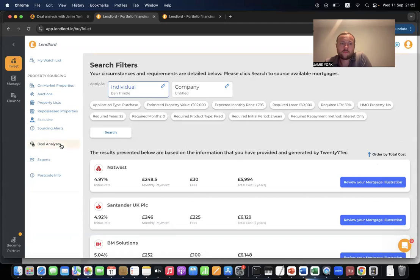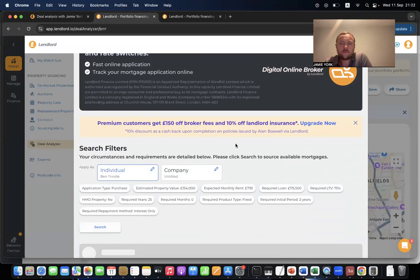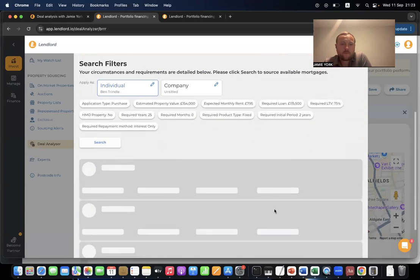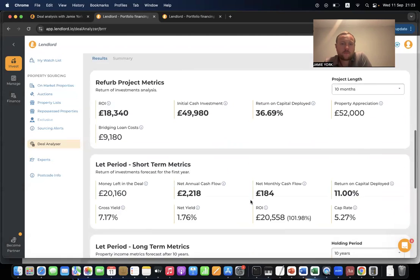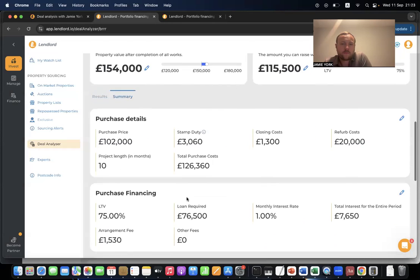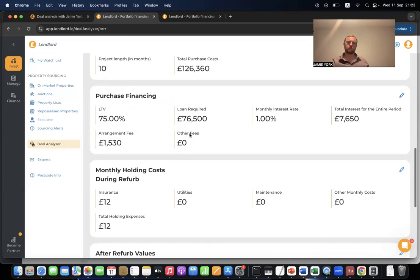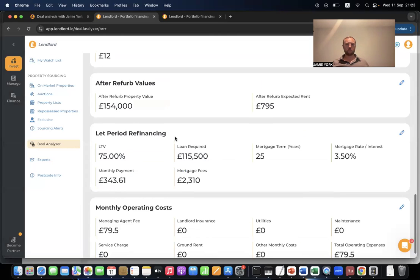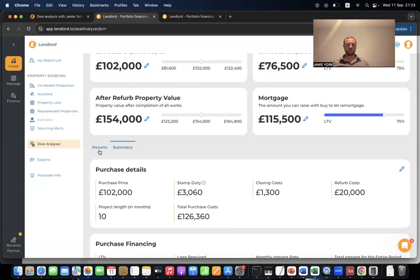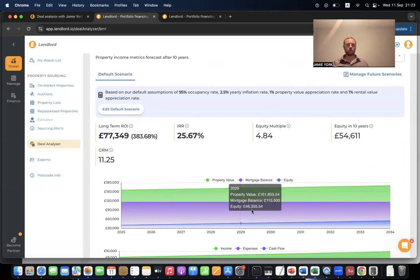On the deal analyzer, you can run the same search and then select the product, and you will see that this will impact the net yield. So if I change from 5% to 3.5 or to 4, you will see that my net cash flow will go down a bit. And you can run different scenarios until you see how it impacts your metrics. So the net yield went up, but I would also look at the long term.